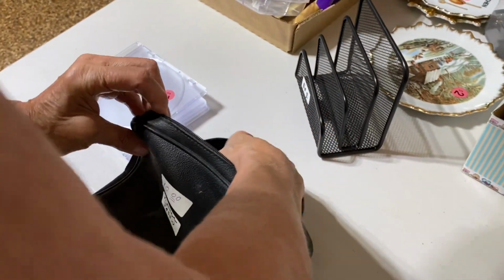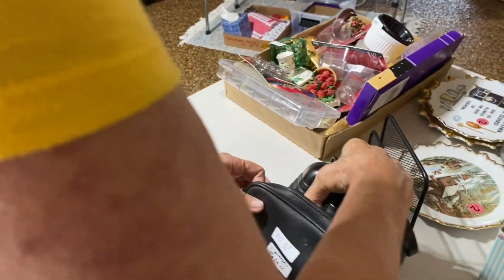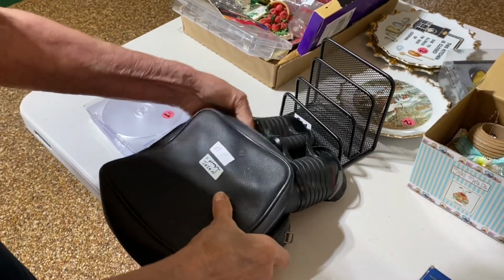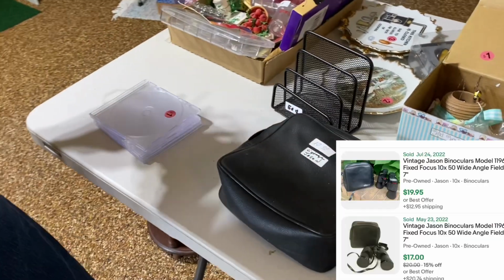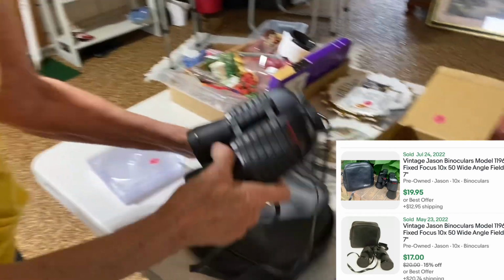I'm gonna lay it out. These are missing on the bottom. Oh, the covers? Yeah, that's all. Is there a model number on those? Yeah. It says Jason model number 1196. Okay, I'll look that up.